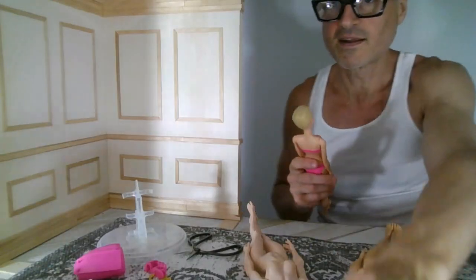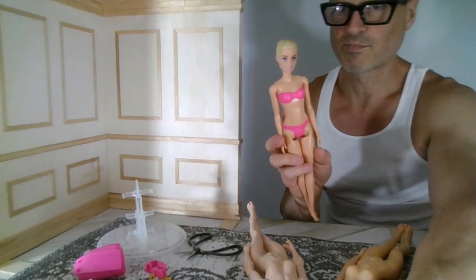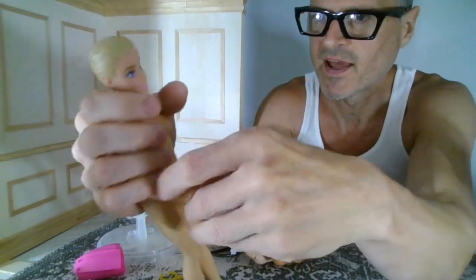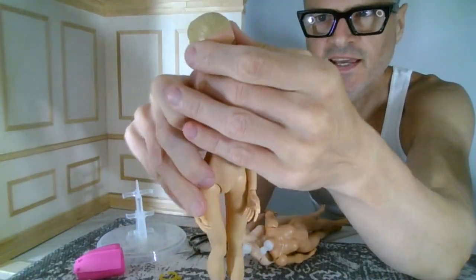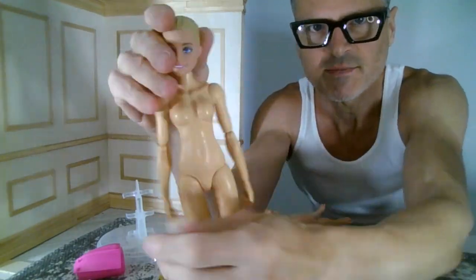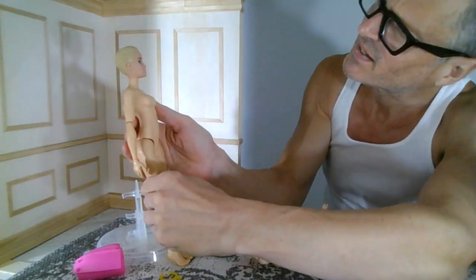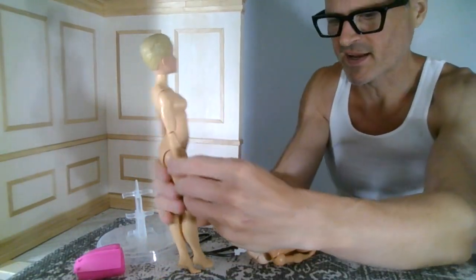Let's get her head on. I use a space heater to change heads. I think it's much easier and faster than boiling water, and safer, and it's not as messy. So that's my option. I think that the yellow skin tone body is the best match. Can I tell? I guess you can slightly tell, but you know what? It's pretty darn good. I don't even mind. It's the best I can do.